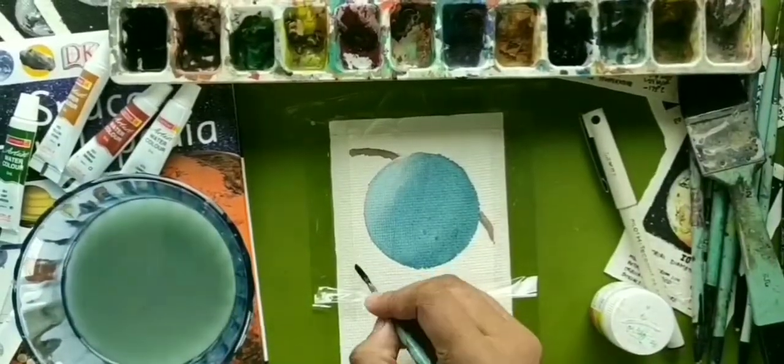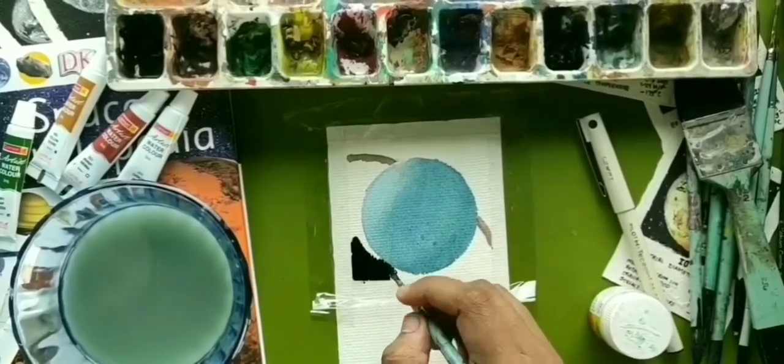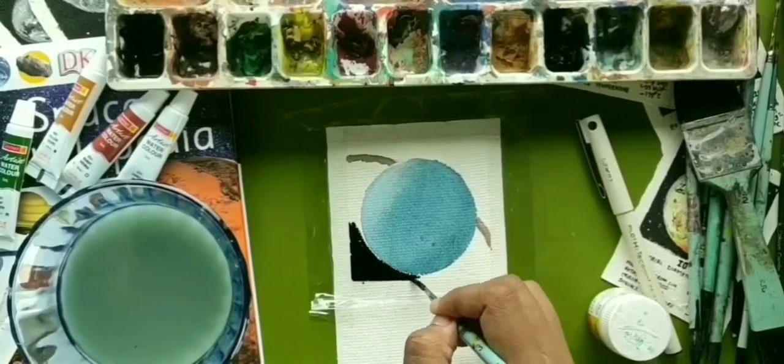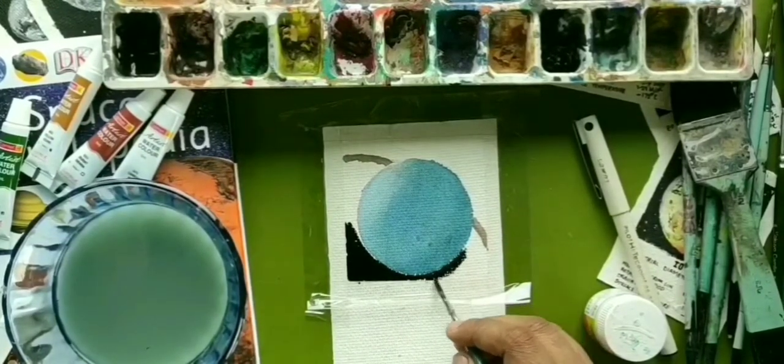Now I will color the background of the planet, the space, with black color. Make sure the watercolor in the planet is dried up before using the background color, or else it may smudge.